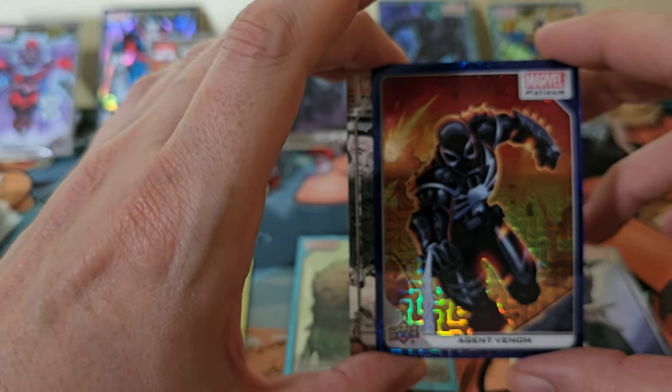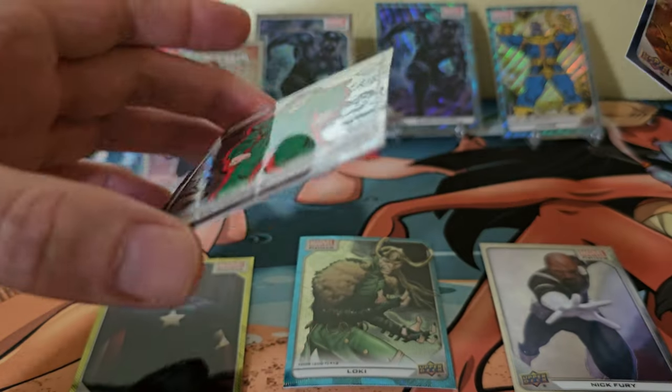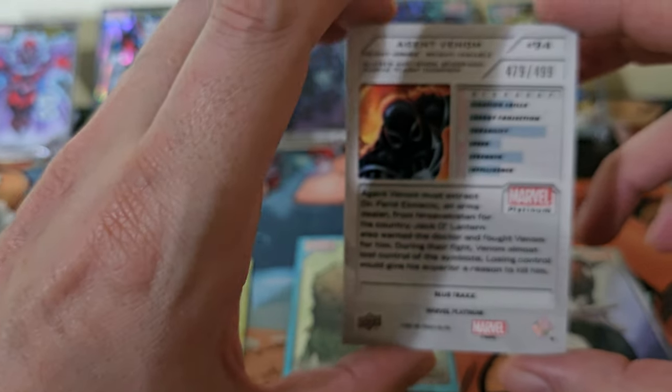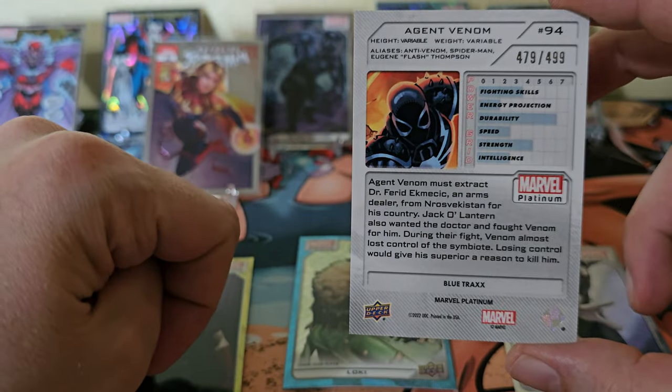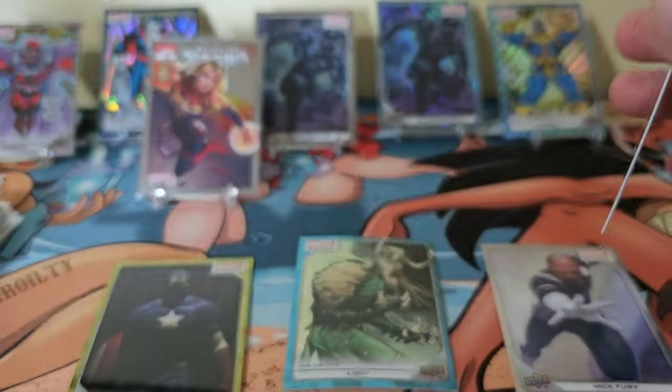This is the blue tracks, right, $4.99. Should be out of 49. And then we got the Beyonder. Oh yeah. $4.79 out of $4.99. Too cool. Just 20 away from the Omega.